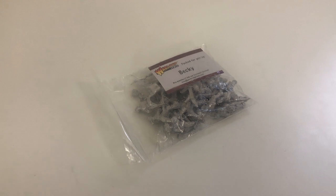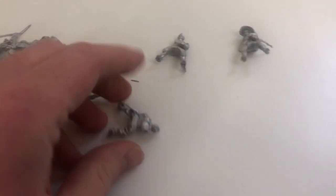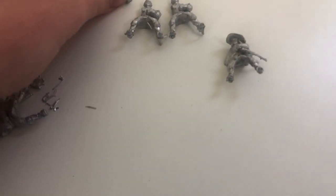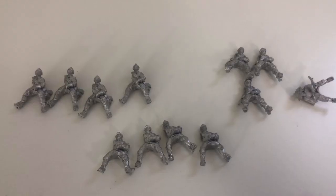Now, let us open some metal here. Thank you for packing this, Becky. Let's open it and see what's inside. So off camera, I opened it. I should have filmed it, but that's okay, as long as you see the contents. I'm going to try and line these guys up, because it looks like there are some duplicates, and make sure they're the same figures. I'll do that off camera and then we'll see.